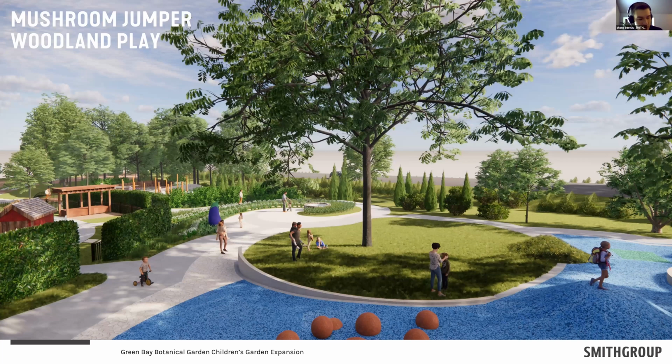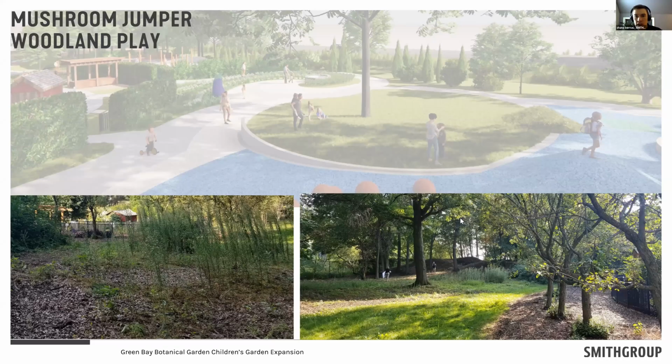Here's a view looking down from the tree houses. See the vegetable garden in the field here, Mr. McGregor's garden, the existing garden off to the left. Larson Road is back here on the right and in the background. And there will be additional plantings that will be layered into that buffer space along the edges to still allow some windows of view from Larson Road into the garden expansion, but also help create some buffer and some edge. Here's a couple of shots of what that space looks like, where the mushroom jumpers and the woodland play would be.